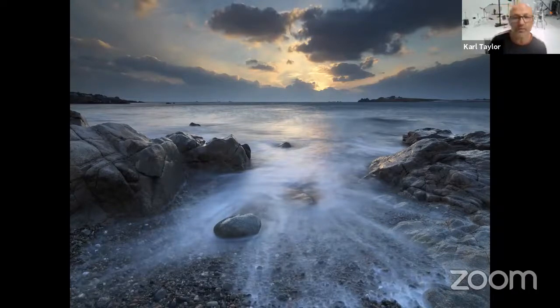The other thing with this sort of seascape work is it's often better done when there's a little bit of wind, so that you're getting slightly bigger waves coming, so you actually get some motion of water coming up the beach to achieve that.